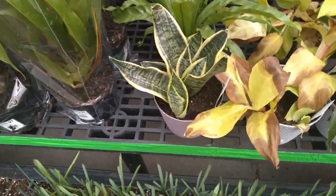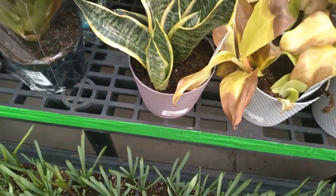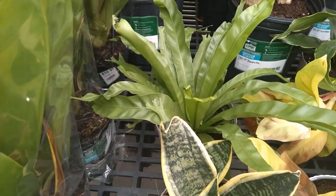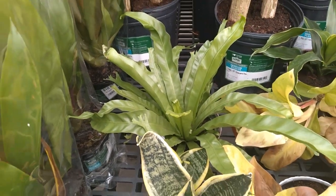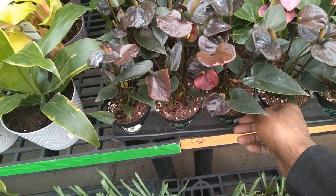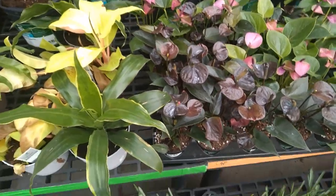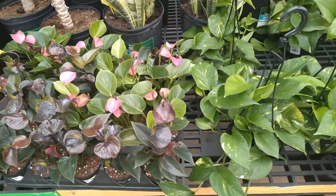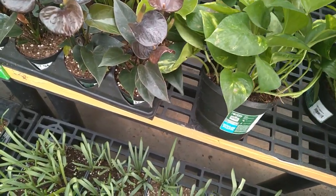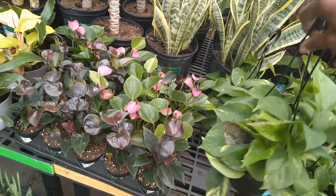We have, looks like supposed to be lemon lime, maybe philodendron. Pot's probably full of water. Then we have a bird's nest sansevieria here. We also have a bird's nest fern back there. Looks like another dracaena here. We have these dark anthuriums. Not sure the name of them, but they're $7.94. We have some golden pothos in a hanging basket for, of course, there's no price on it.